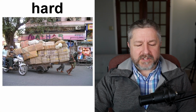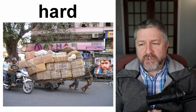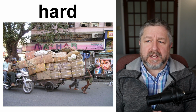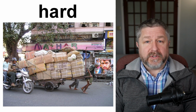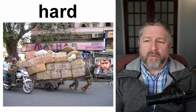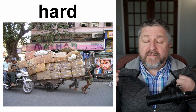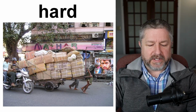Hard. We just straight up use the word hard sometimes to describe work. Usually we use this word to describe work that is also physically demanding. But if you were to say farming is hard work, working in a car factory is hard work, bricklaying is hard work, what we mean by that is that at the end of the day, you're going to be really, really tired, like physically tired, because you were lifting and moving things all day.